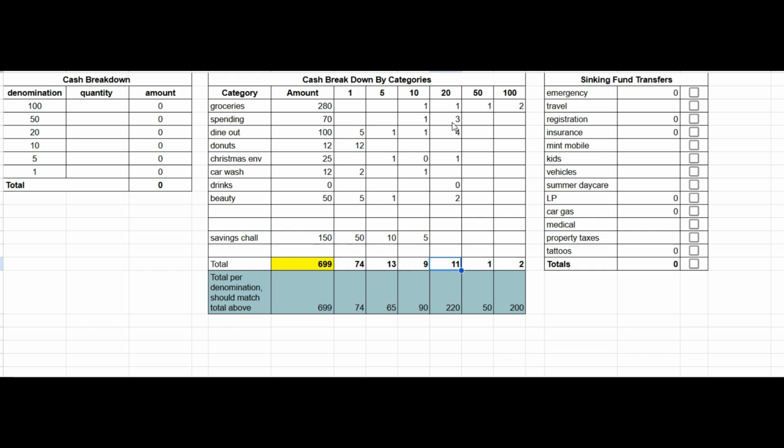So then I also have it set up so this bottom row down here adds up the numbers in these columns. So I need 74 ones total, 13 5s, 9 10s, 11 20s, 150, and 2 100s. This bottom shaded category means that in hundreds, I should have 200. I will have $50 worth of 50s, $220 worth of 20s, $90 worth of 10s, $65 worth of 5s, $74 worth of 1s, and then $6.99. So these two need to match.